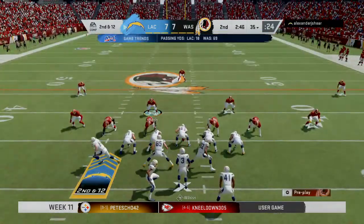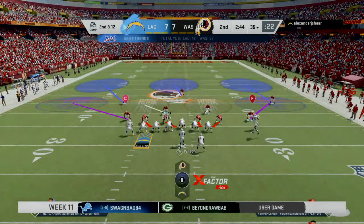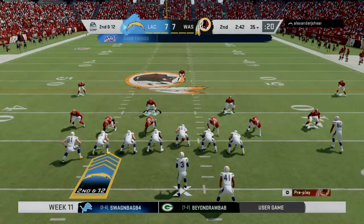Playing hard, fellas, all day. Woo! Let's get it.